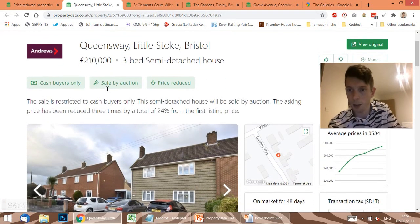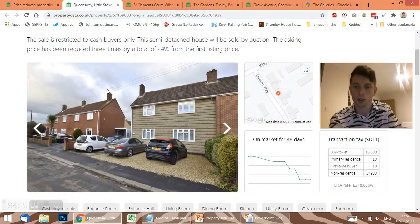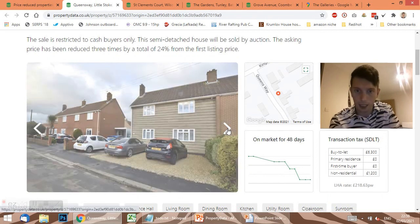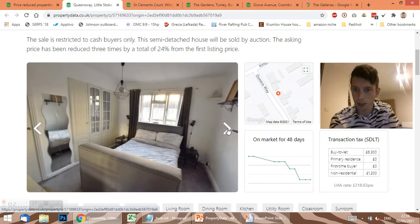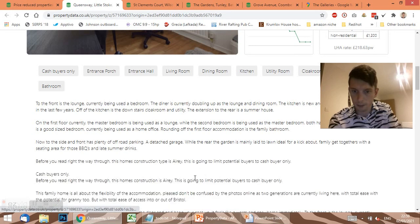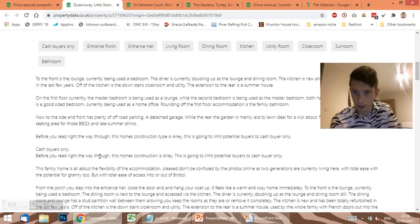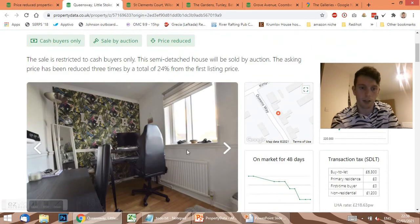So here we go. We've got a property. This says it's now on sale by auction, but I don't think Andrews actually have an auction house. Just off the top of my head, I used to be based in South London, and they didn't have an auction house when I was there. Just looking at the outside of it, I think I can see why it's going to be sold like this. It's cash buyers only because it's an airy property, which means obviously it's going to be cash buyers only.